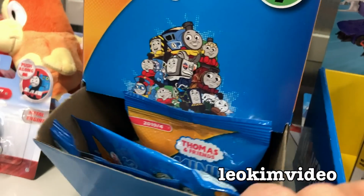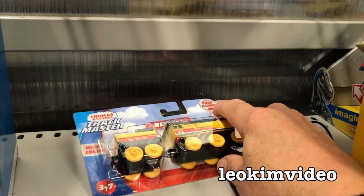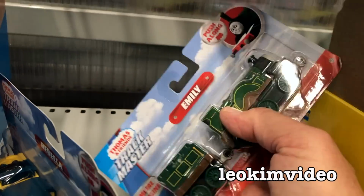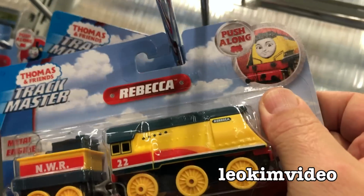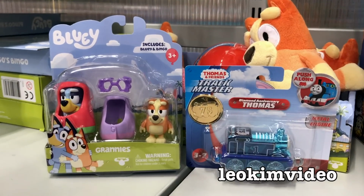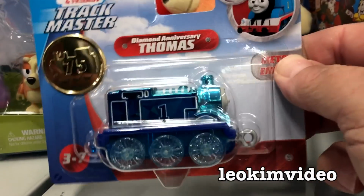I don't know, I don't get excited about those these days. Sometimes you move stuff around, you'll find other things that have fallen down. Okay, we've got a Rebecca here, and it looks like we've got an Emily as well. And I'll do the right thing while I'm here, and I will restore the store to the way that it should be, because that's what we should do in the Thomas area. But best of all, and noticing that Thomas is next to Bluey in this store, I've got another quite hard to find Diamond Thomas. Yay!